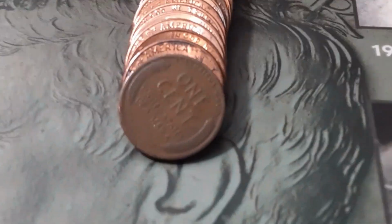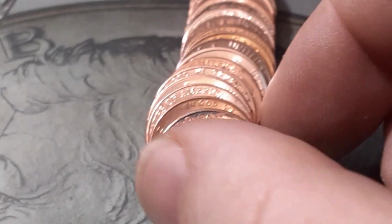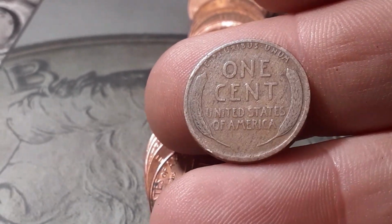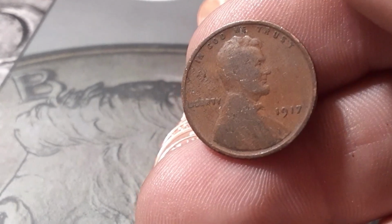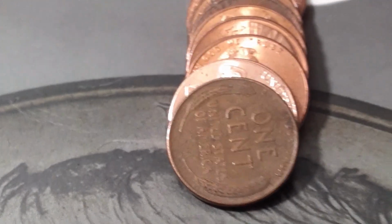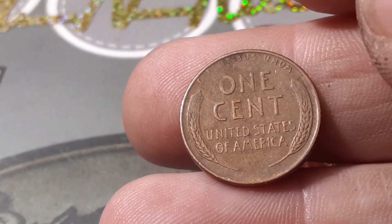Let's keep going. Roll 34, box number 53 of the series. We're going to have our fourth Wheatie of the hunt. This one actually looks a little bit older. Wore down pretty good. Let's see what we got. We got a 1917. Nice. Out of Philadelphia. Roll 35, box number 53 of the series is going to give us another Wheatie. This will be our fifth one of the hunt. This is the slowest box I've had in a while. This one looks a little bit newer.